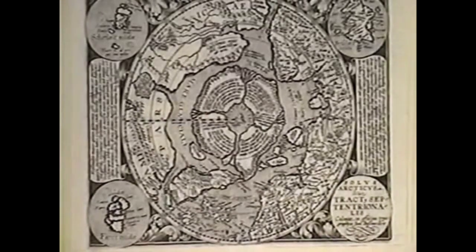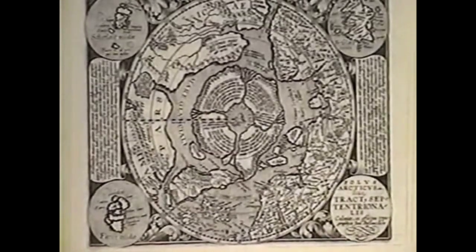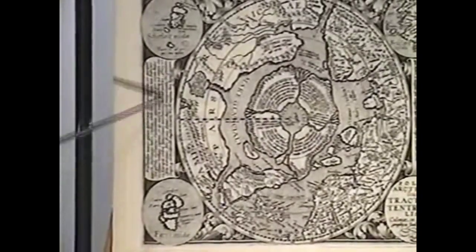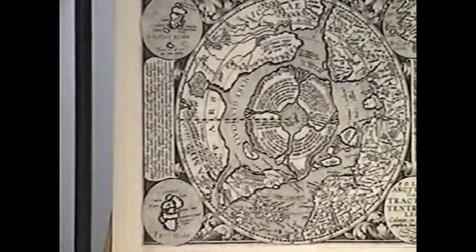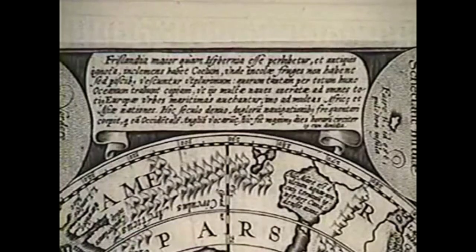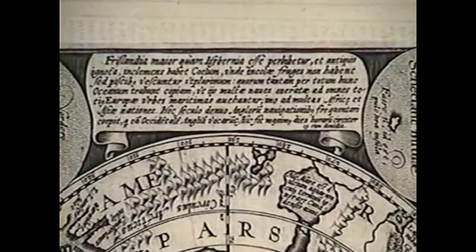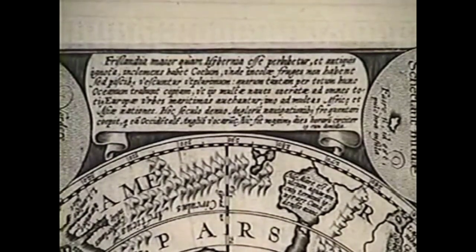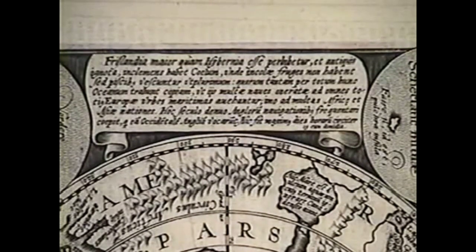And we are going to begin reading script with this paragraph right here. For your convenience, we have turned the map on its side. And it begins like this. Friesland is said to be larger than Ireland, and was unknown to the ancients. The climate is extremely harsh.